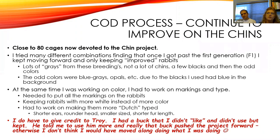So I continued the COD process of breeding and improving. During this time, I had close to 80 cages devoted to chins. And the funny thing is I obviously had never done a COD before, and I did not realize how much cage space it takes to do a project like this. And more so on a Dutch, because you're making a new color and you're putting all the markings back on it too. So it's almost like you're doing two things instead of one thing.